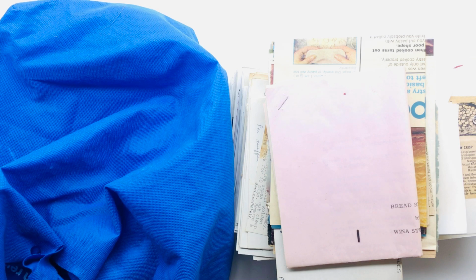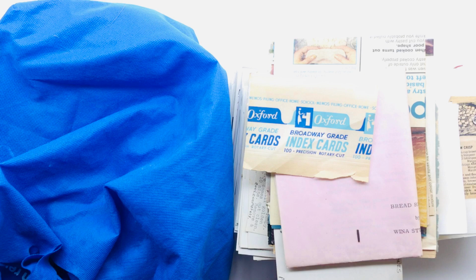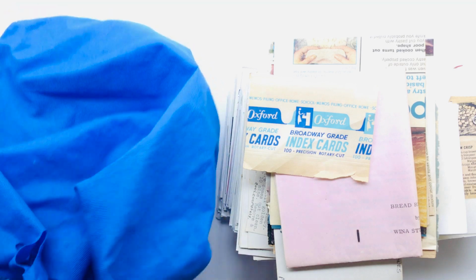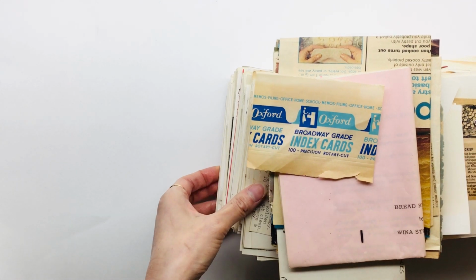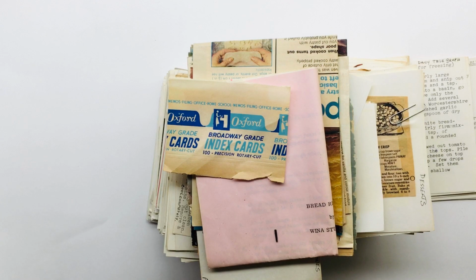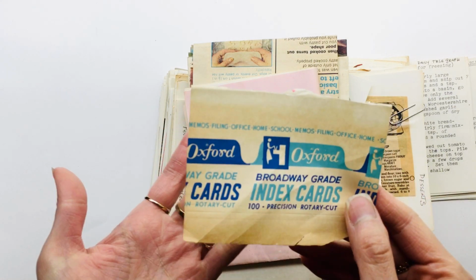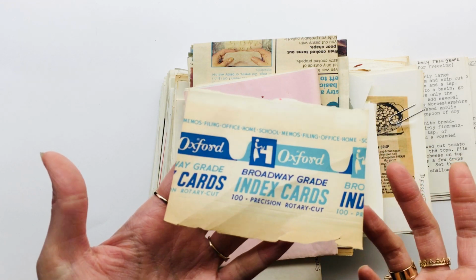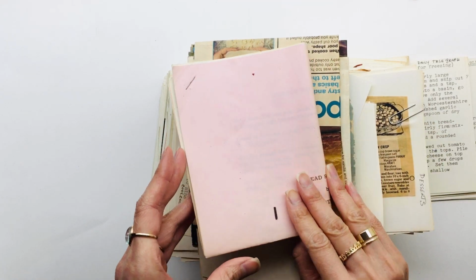Sorry, I'm picking something up. But if you ever go to an estate sale and you see something like that and you don't want the whole thing, totally just buy what you want. I mean, unless they've taped it up or they ask you not to do that. But they were happy to sell me this. They just thought it was a bunch of junk I was taking home. But even this little index card cover thing, like packaging, is going to be cool for collage or something like that.